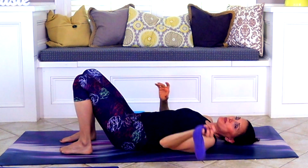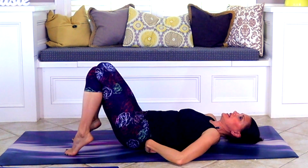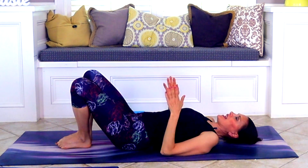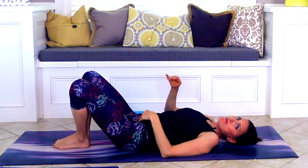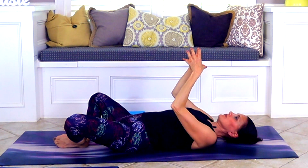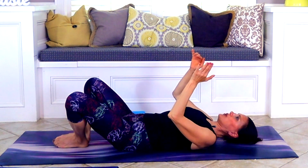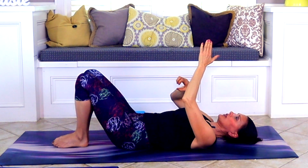Now, if you have that little beanbag, take it underneath your lower back. Now, this should be really subtle, okay? So what I want you to do is when you exhale, you're going to push your lower back into that beanbag, okay? So take an inhale to start. Inhale here. And then exhale. Legs move in towards each other. Lower back pushes in towards the beanbag and the pelvic floor lifts.